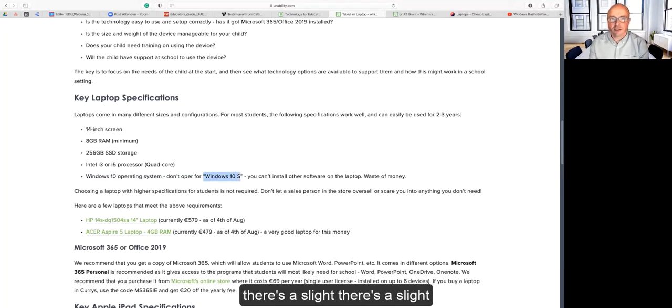There's a slight differentiation there, but there's a big difference in the functionality of the device. You'll see these Windows 10S operating systems being a little bit cheaper, and that's great, but you won't be able to load any software on it. So if you're like the person who asked me a few minutes back, what type of voice recognition can I get for a student? If you need voice recognition like Dragon, it's a piece of software that you literally have to load on the device, and it would need good processing speed.